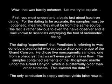He chose 5 non-cogenetic samples, one from a phenocryst that wasn't even part of a lava flow. The samples contained elements of the lithospheric mantle under the Grand Canyon, which is substantially older than the other elements. This skewed the data. The only conclusion is that sloppy science yields false results.